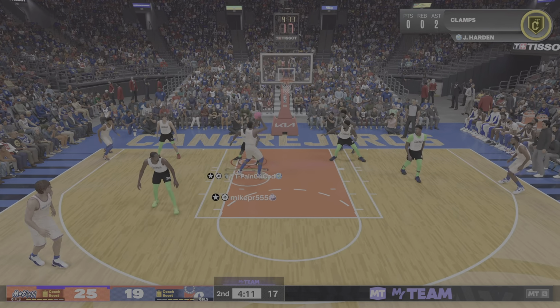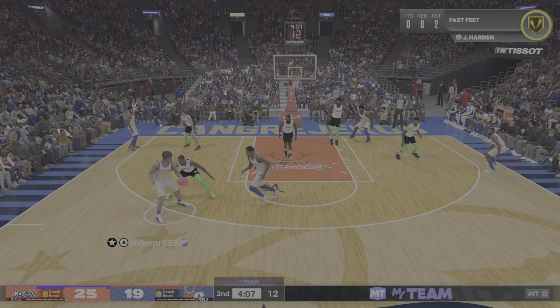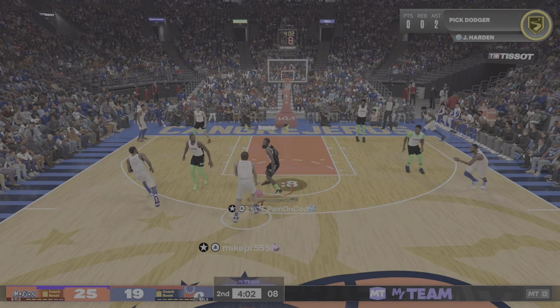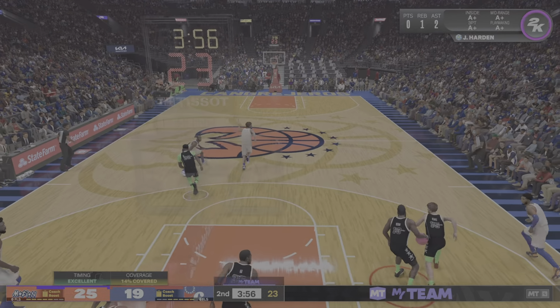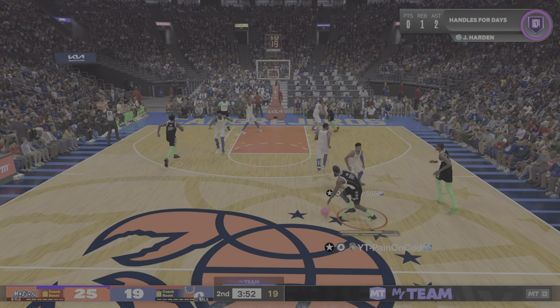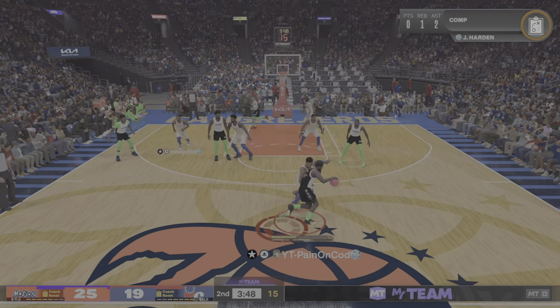Here's Johnson. Out to Kirilenko. Back to Johnson. Now here is Kirilenko, guarded by Harden. To the middle, here's Johnson, and Embiid with the block. And how about the anticipation from the big fella? Embiid is one of the league's premier shot blockers.